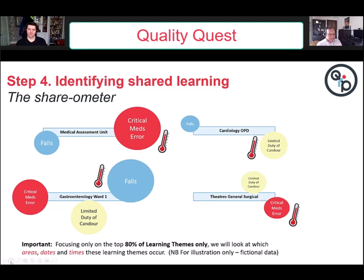I think it's just a case of how mature the process is. If departments are putting in themes every day, this would be prospective. If it's every week, it'll be less prospective, and it'll be a snapshot of the week before. It's more of a time thing. But if someone's put their snapshot of data in the medical assessment unit, those circles will change in size almost immediately. So that's the idea.